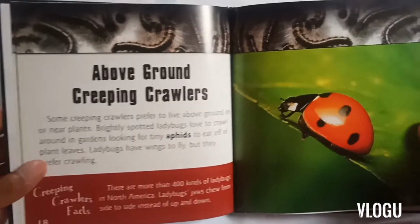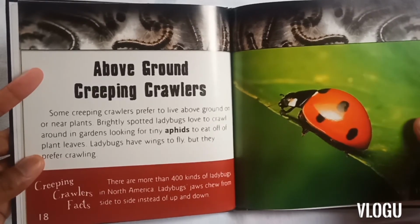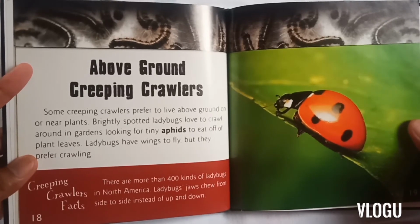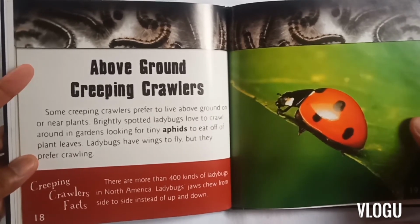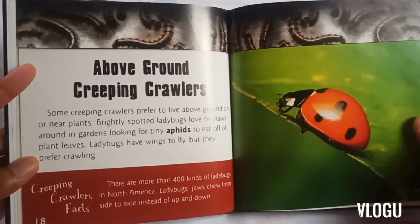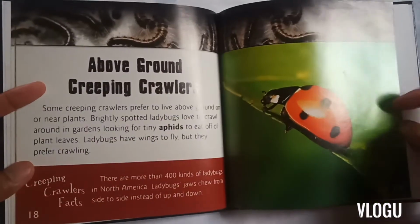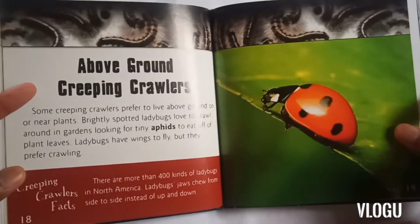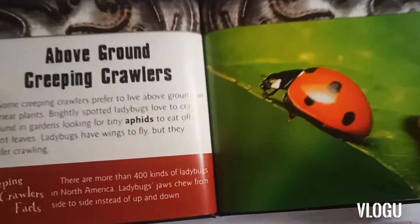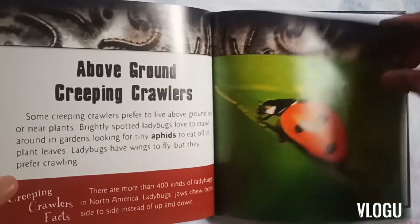Above ground creeping crawlers. Some creeping crawlers prefer to live above ground or near plants. Brightly spotted ladybugs love to crawl around in gardens looking for tiny aphids to eat off of plants' leaves. Ladybugs have wings to fly, but they prefer crawling. Creeping crawler facts. There are more than 400 kinds of ladybugs in North America. Ladybugs' jaws chew from side to side instead of up and down.